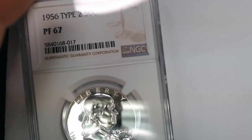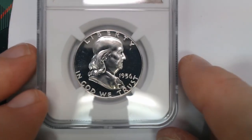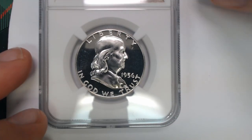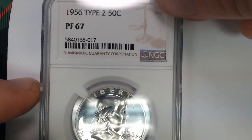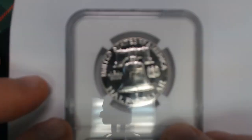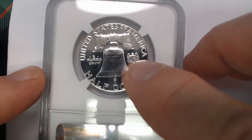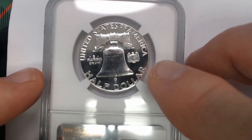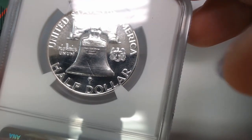Here's another one. We're just going to look at some nice ones that have some Cameo to them. And actually, I'm probably going to put some sets together and sell them as sets on the website. This is a Type 2. As you know, Type 2 you can identify by the eagle, see the lines. The Type 1 has really weak lines in that area. If we can see it really close, you can see it has stronger lines.